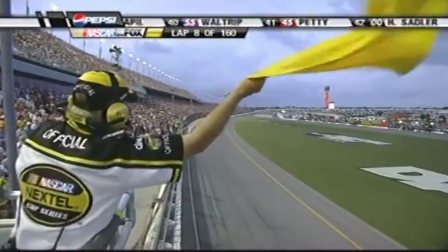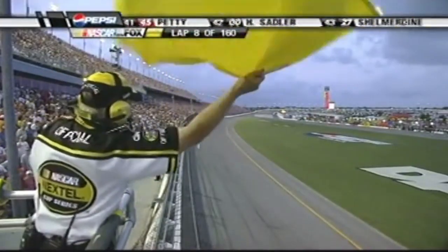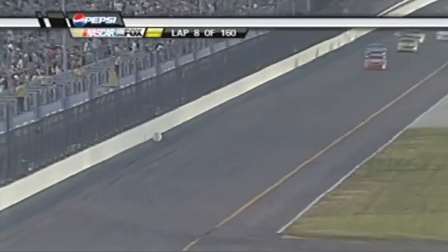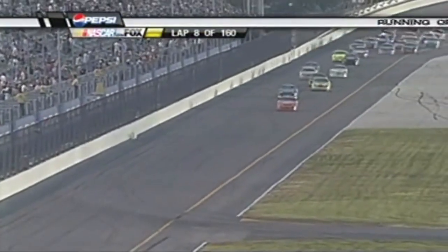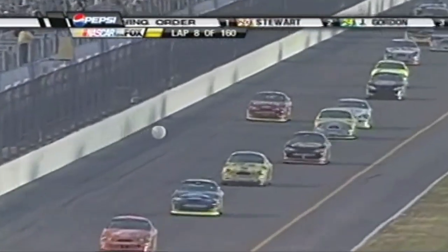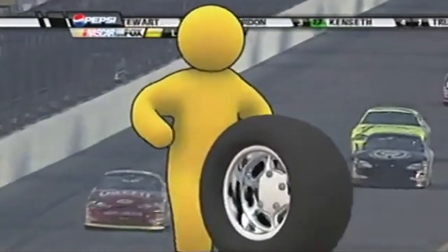You won't believe it. There's a beach ball. We're at Daytona Beach. There's a beach ball on the back straightaway. Dadgum. Have you ever? Look at that. There it is. Does it have boogity, boogity, boogity written on it? Surely not.